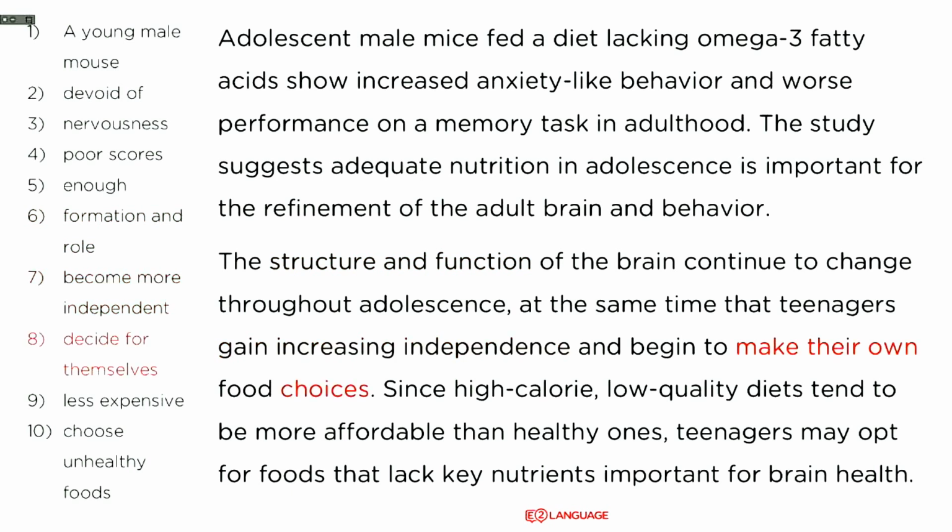Decide for themselves, make their own choices. Less expensive, more affordable. Choose unhealthy foods, opt for foods that lack key nutrients. If you get this, you'll get IELTS reading. This is what it's all about. It's about how to say one thing in another way using different words. That's how they test to see if you understand these concepts.